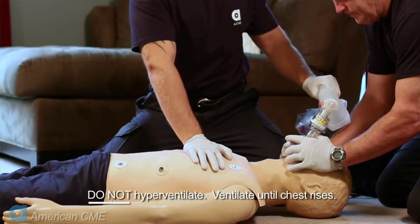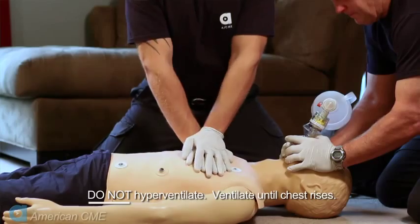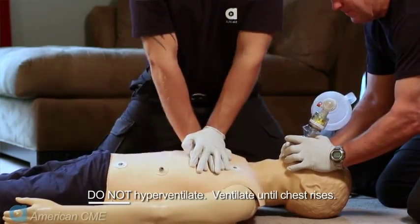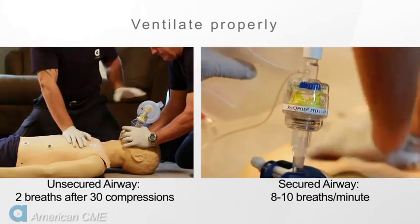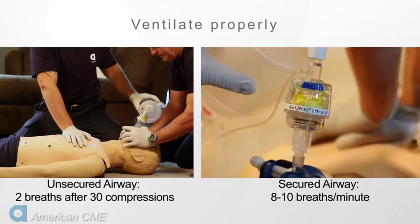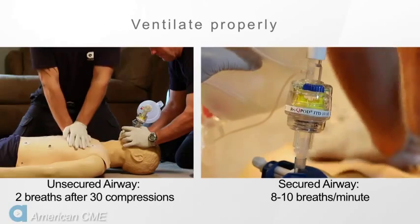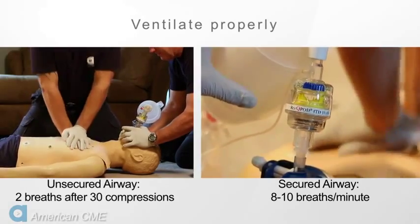Ventilating too often or with too much volume prevents blood from returning to the heart. Ventilate at the recommended rate and with enough volume to see the chest rise. More than that is not good for the patient. If the airway is unsecured, provide 2 ventilations during a pause after 30 compressions. If the airway is secured, provide asynchronous breaths at a rate of 8 to 10 ventilations a minute.